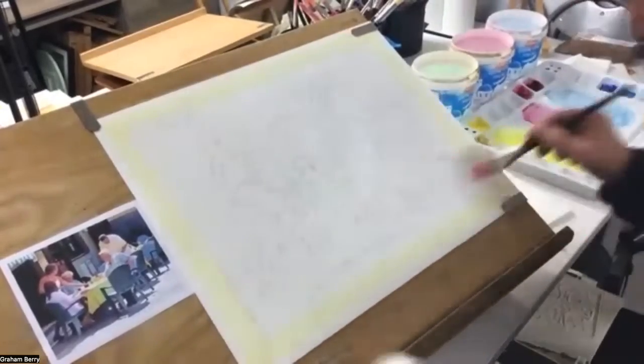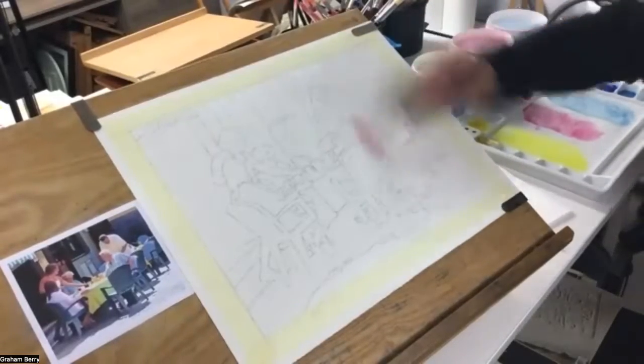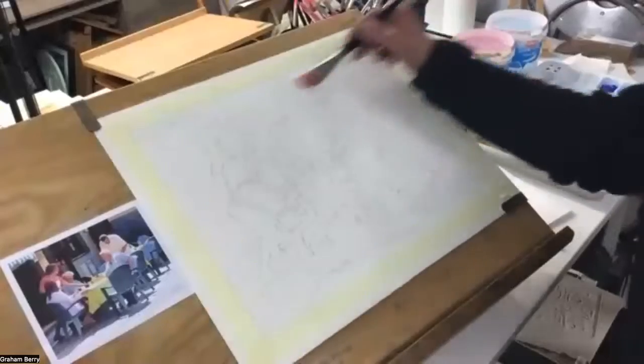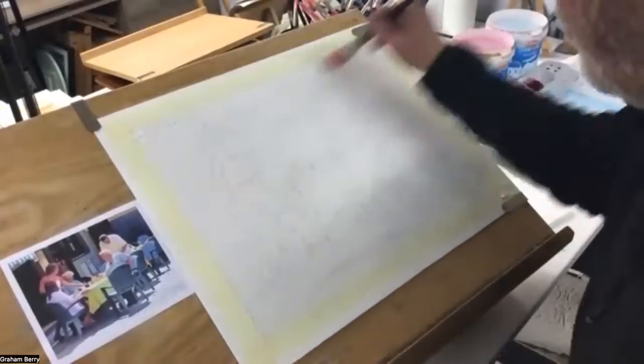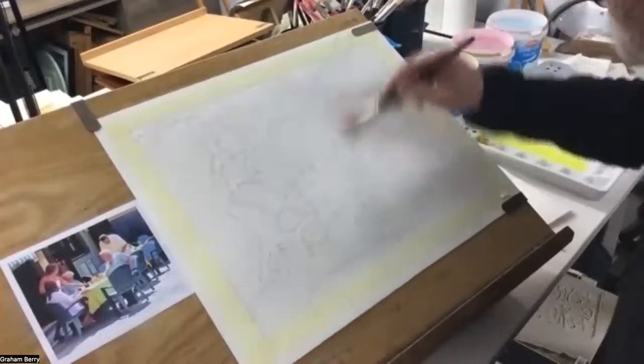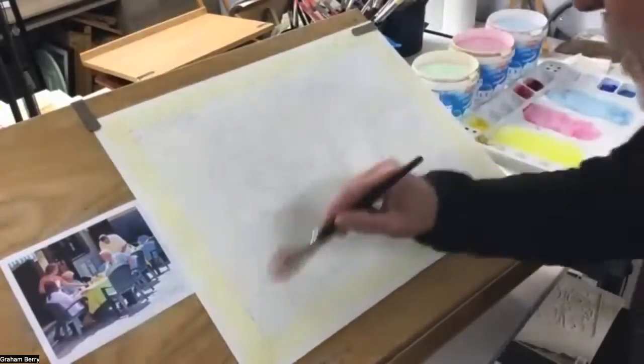There we are, that's nice and wet. I always put my head at an angle, make sure everywhere is nice and shiny. I don't use masking fluid. Well, hardly ever. I prefer to have control over my highlights and the edges around the highlights and the colour around the highlights.